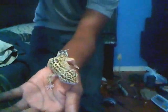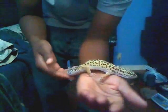Let's see. I'll get the male right quick. He hasn't eaten since I left. This is him, male giant yellow. As you can see, he's pretty big. He's nice, his tail is nice and plump. Last time I weighed him, he was 75, which was Friday. So I'll weigh him now.